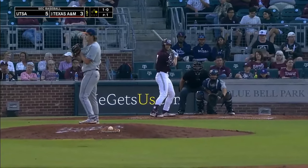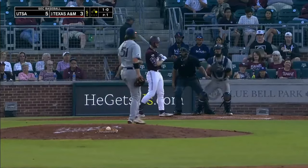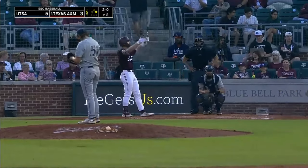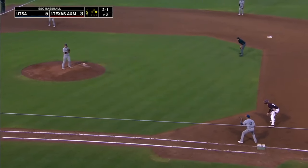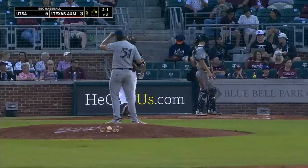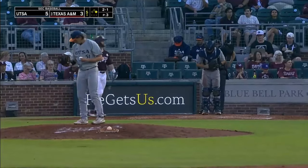Burton at first. 2-0 to Schott. Over for a strike. It's 2-1. Braylon Owens goes two innings and three batters. So far, three runs on five hits. He's responsible for Burton, whom he walked. Foul in between Nolan Kane and the Aggie dugout, third base side, 2-1.